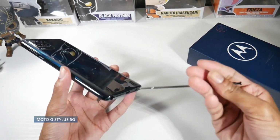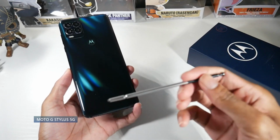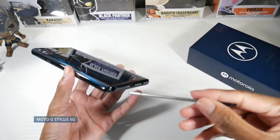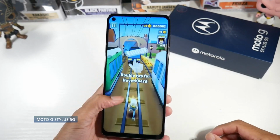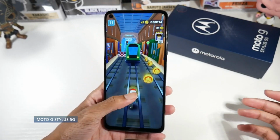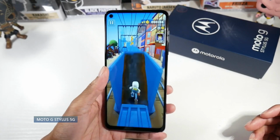We got the Moto G Stylus here, and it's a pretty awesome little mid-ranger. I really like this phone just for the simple user that really wants to navigate their phone with the stylus. Maybe you want to do digital drawing on your phone or something like that. This is a phone that you can definitely get away with. You do have a pretty much plastic design. It's nothing too fancy. It has a water repellent coating on here as well. Overall, it's a pretty nice looking phone.